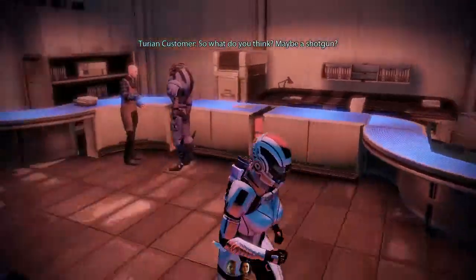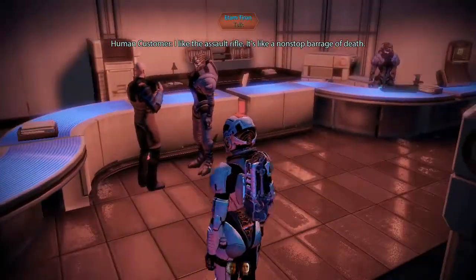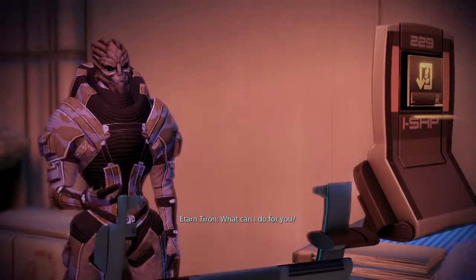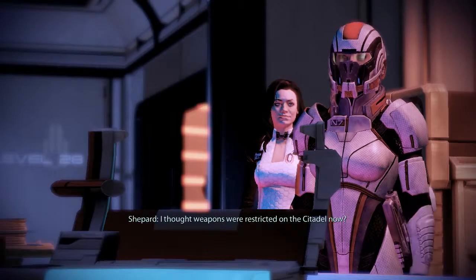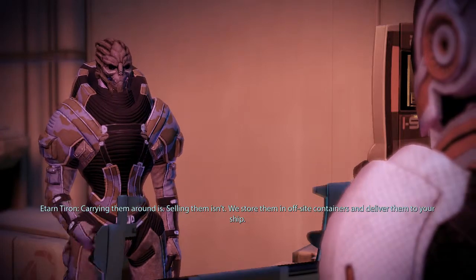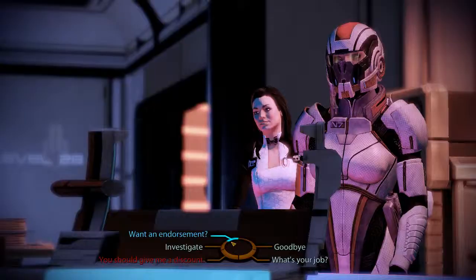So what do you think? Maybe a shotgun? I like the assault rifle. It's like a non-stop barrage of death. If you can hit anything. What can I do for you? I thought weapons were restricted on the Citadel now. Carrying them around is. Selling them isn't. We store them in off-site containers and deliver them to your ship. People who have permission to carry, like CSEC, can walk out with them.